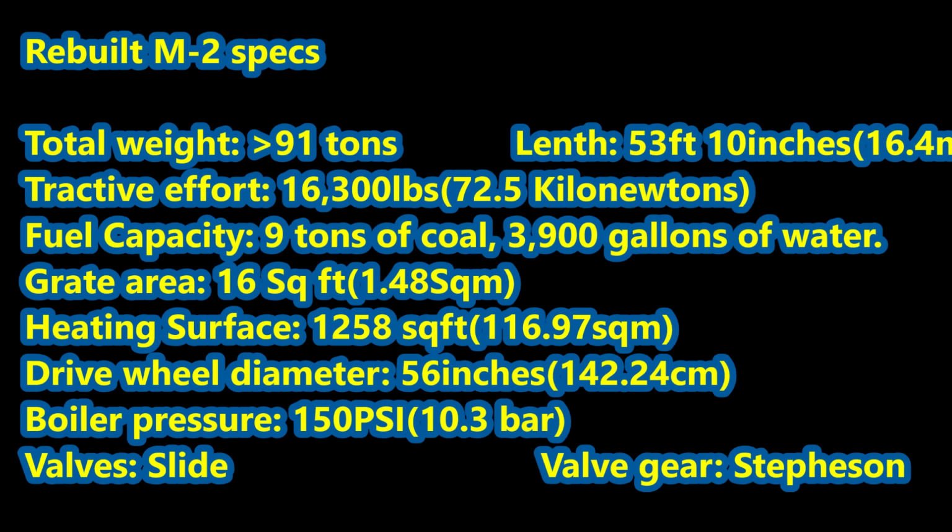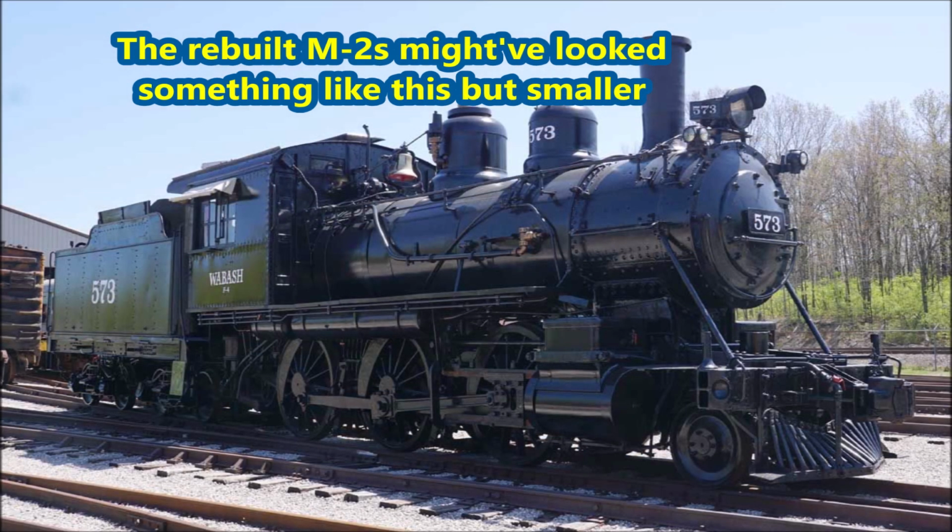The pair of rebuilt M2s weighed over 91 tons total and were 53 feet 10 inches long. They had 16,300 pounds of tractive effort, a fuel capacity of 9 tons of coal and 3,900 gallons of water, a grade area of 16 square feet, a total heating surface of 1,258 square feet, 56-inch driving wheels, 17.5 by 24-inch cylinders, slide valves, Stephenson valve gear, and 150 psi boilers. But the Moguls that came next proved better than that.